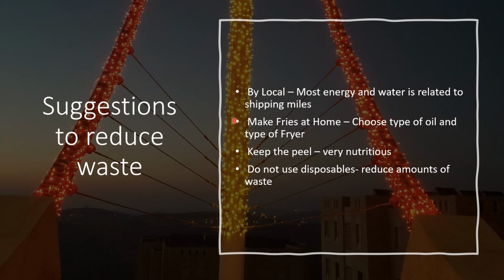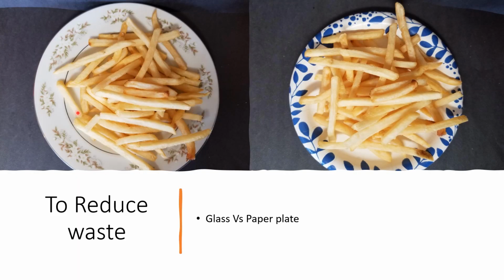Suggestions to reduce waste, according to my research: buying local. It reduces the distances of shipping at least, and it reduces the nitrogen oxides in the sky. Make fries at home because you can choose the type of oil that is more environmentally friendly, or you can use the type of fryer instead of the regular frying pan. Keep the peel because the peel is very nutritious, and it wouldn't harm you if you wash it. Do not use disposables and use the amounts that you need. Some pictures, like I have a glass plate versus the paper plate.